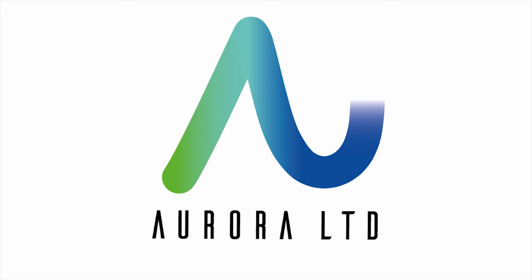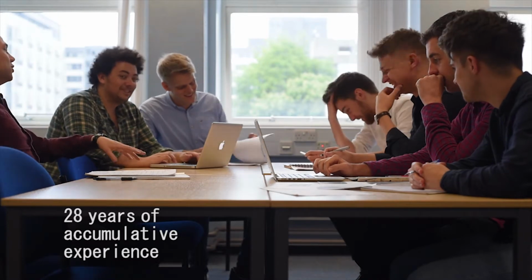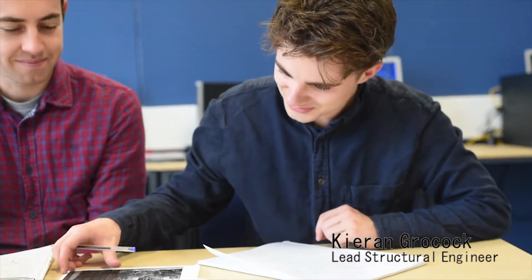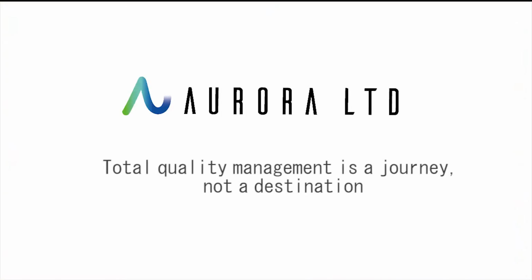The team at Aurora consists of a multidisciplinary group of engineers who each had a passion for supplying solutions for technology of the future. The team formed to bring together the experience and knowledge of all of these individuals. Josh Hadrill is our project manager, Rob Parrish is our renewable energy expert, Callum Doherty is our chief mechanical engineer, Ellis James is our financial manager, Kieran Grocock is our lead structural engineer, and Angus McFadzean is our risk manager. As a company, we value quality and expansive thinking. We want to provide special designs for special purposes, just like the spaceport site.